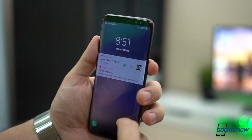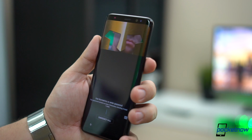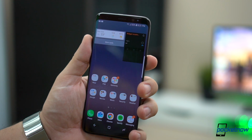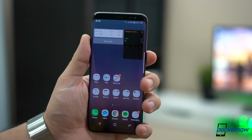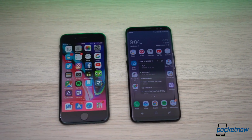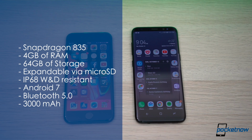Now, in the Galaxy's defense, this is not the only way you can unlock the Galaxy S8. We've got iris scanning and facial recognition as well, though each of these has added limitations that we've discussed in our respective reviews. Powering each device is a very different set of hardware, and I'm not even going to spend time declaring a winner when it comes to specs.